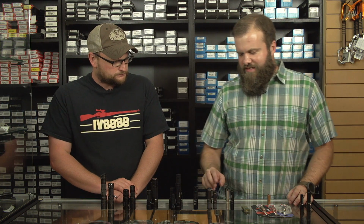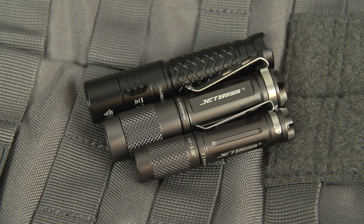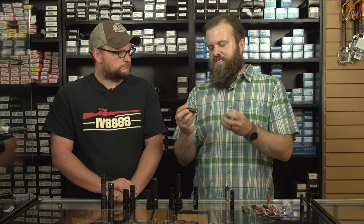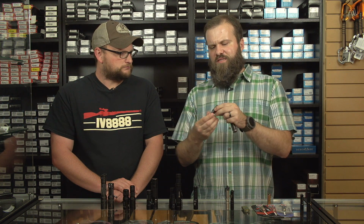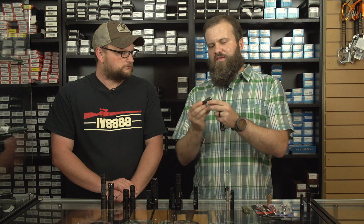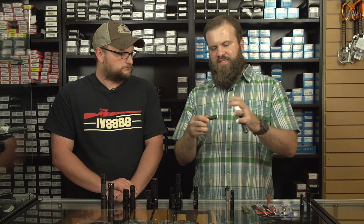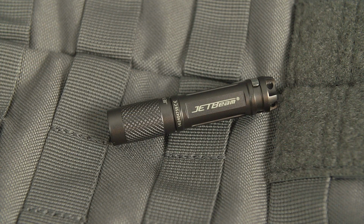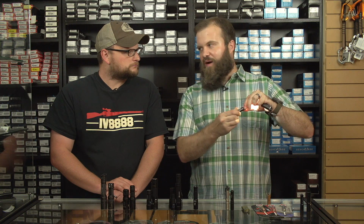Exactly. So the next couple of lights we have here are new lights from a company called Jetbeam. They were one of the original high-end Chinese flashlight manufacturers, and it's the Jet Mu and then the Jet 1 MK. So you've got the AAA version and the AA version, and they're really similar in features. Nice aluminum bodies. You've got optics on the front instead of reflectors, so they give a really nice, smooth, clean, even beam. They've got pocket clips on them, some different outputs, a lot of nice features.